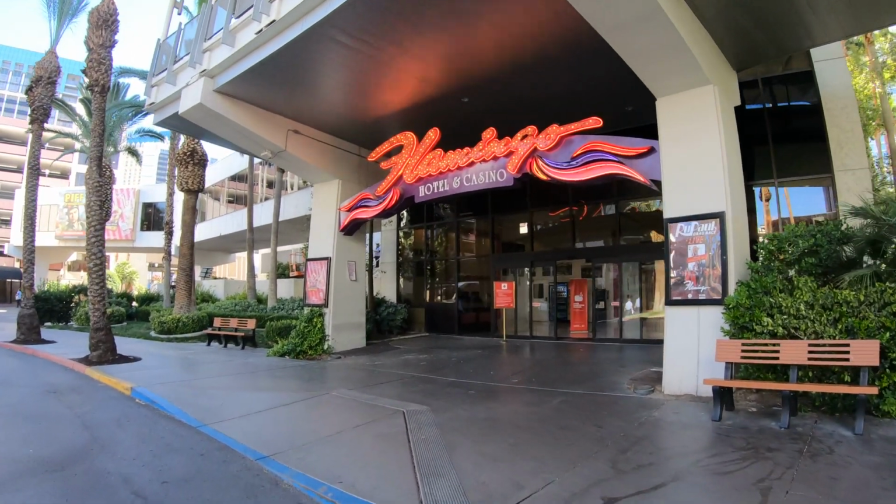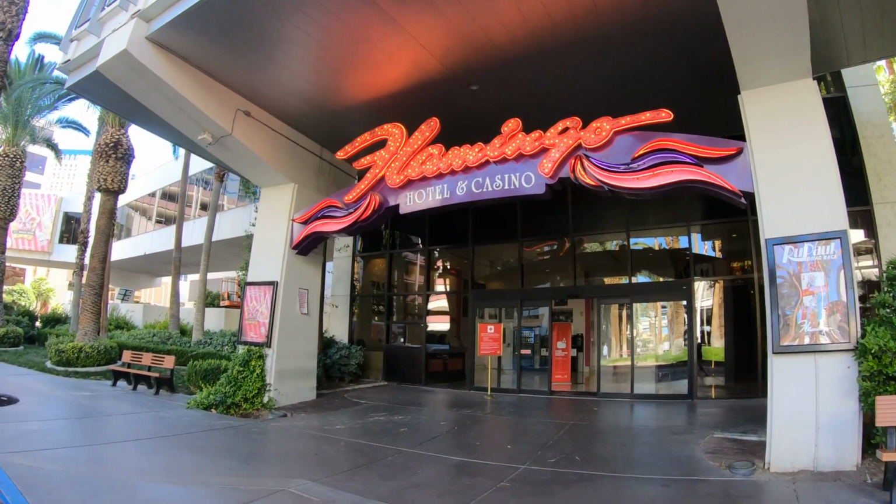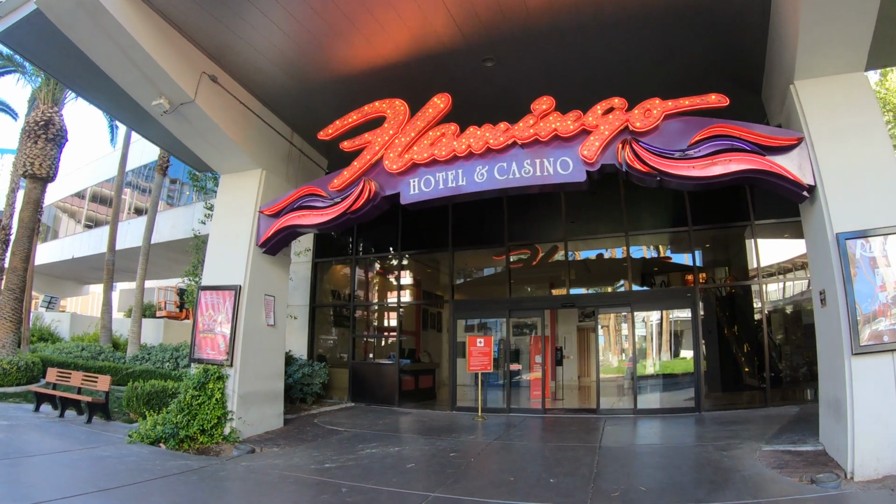This is actually the rear entrance to the Flamingo. This is where the valet service is, as well as the Uber, Lyft, and taxi service picks you up.